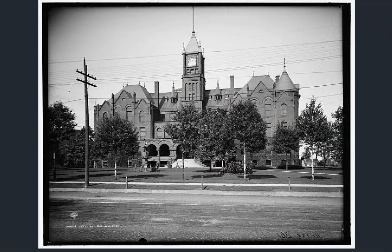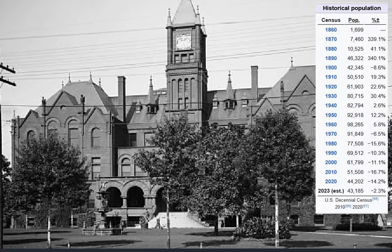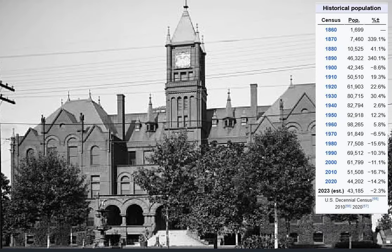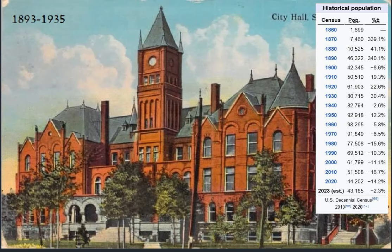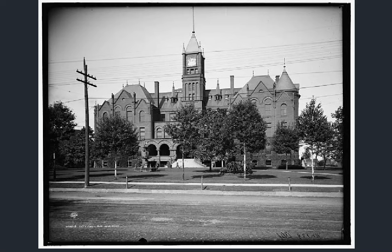Here's the old City Hall in Saginaw. And Saginaw, again, not having a lot of people at the turn of the century, right? About 40,000 people living in Saginaw at that time, we're told. There's a look at the postcard. There's your timeline on the structure. Stood for 40 years. Come on now. Really?